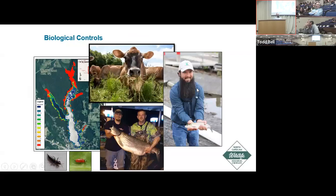Once we find hydrilla in reservoir systems, the most often used control is biological control. I briefly covered grass carp earlier. Grass carp are a tremendous tool when it comes to managing aquatic vegetation. There's a caveat. We're talking about triploid grass carp, which is a technology developed in the late 1980s. We essentially render these fish sterile.